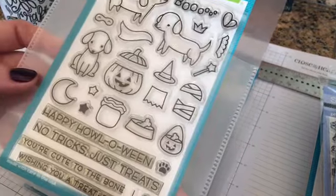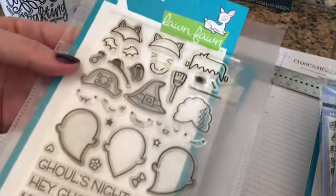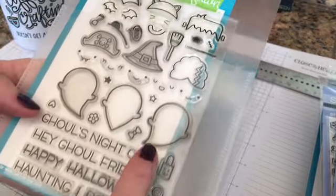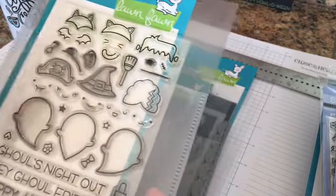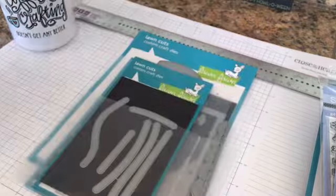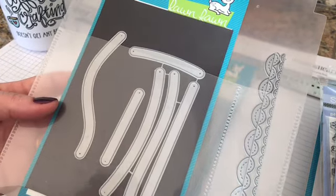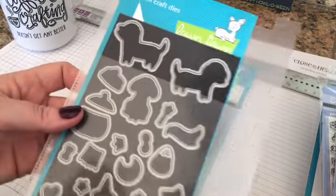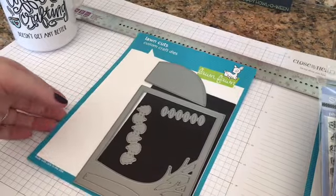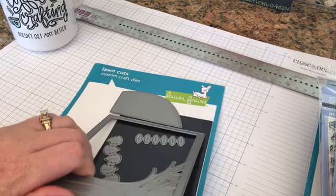Okay, so I used Happy Halloween, of course, and then I used Booyah. And I did have to make the ghost a little skinnier, so I had to do some Scotch tape magic to make the ghost fit in the pumpkin. I used the landscape, or the slider die set, and then I used the matching dies, which my scan and cut really would have cut those out just fine.